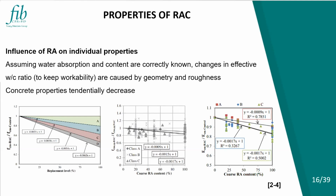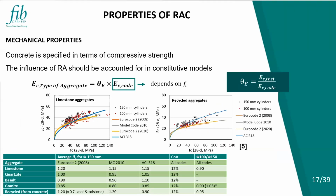And there are also classification systems that consistently show that this can be correlated with the composition of the recycled aggregates. Ceramic aggregates will tendentially result in worse concretes than when you use recycled aggregates made from concrete waste, for instance. And this can also be classified in terms of density and water absorption. Recycled aggregates that have small density and high water absorption will result in concrete with worse properties. However, this is looking at properties in individual terms.